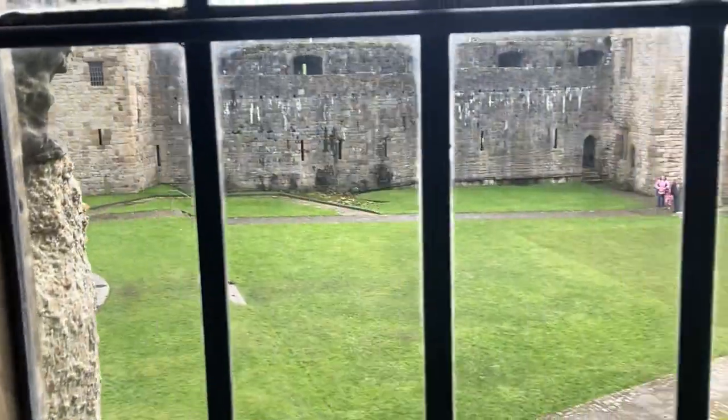That's the inside of the castle. Honestly, my phone's about to die. We're just taking a narrow little stairs down here. Alright, what else? You can see around here. Getting up the tower.